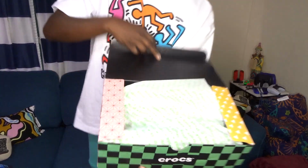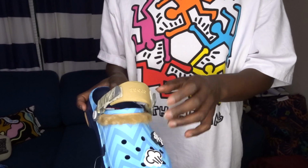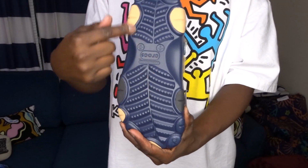So this one, I guess we'll figure out which one this one is. I think I know what these ones are. So here's these. Let's get a little bit closer so you can see. Now these are the Inosuke ones. Now these ones were extremely popular. And they did the Inosuke as well as the Zenitsu ones. They did them in the all-terrain Croc. So the all-terrain Croc's a little bit different. The bottom's going to be a little bit different on it.